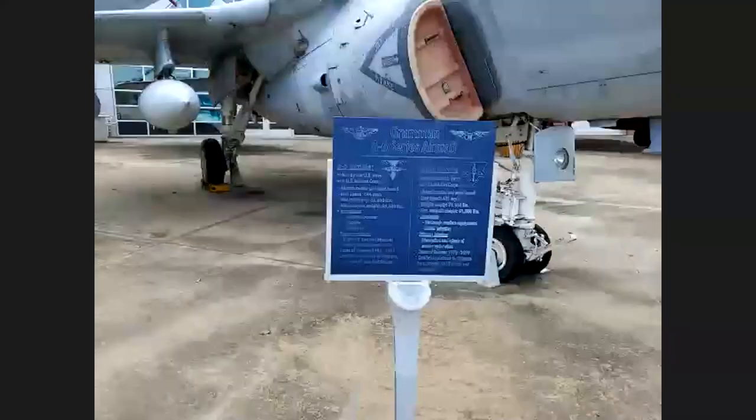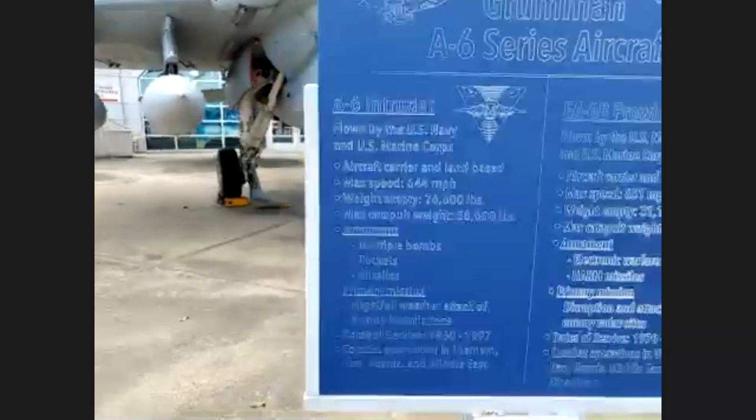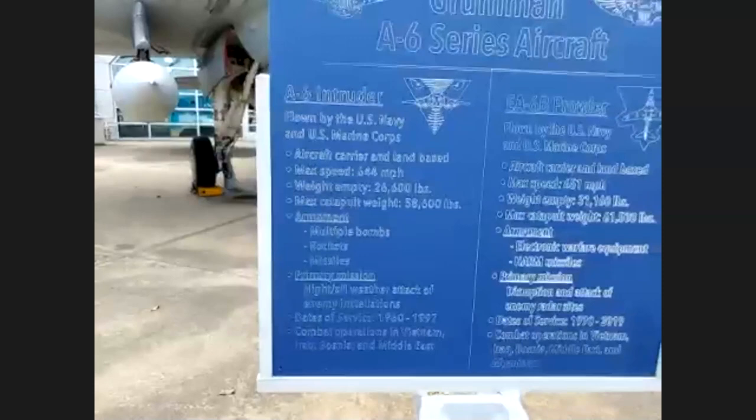I'm going to show everybody here, too. Here's some tech information. The max speed is 644 miles per hour. Wow.